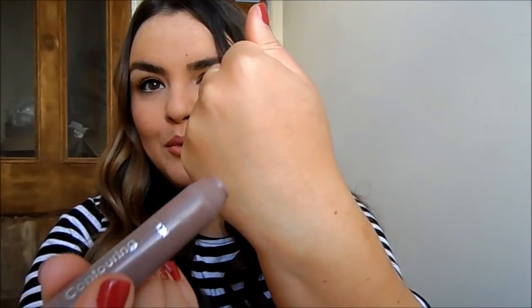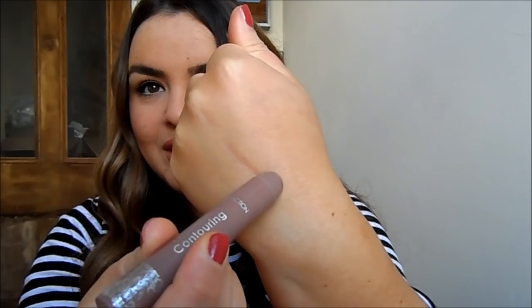Then another product that I think I have actually mentioned before, but I wanted to give it another honourable mention, is the Collection Precision Contouring Stick. This is in the lightest shade, and what is so great about this is the shade itself almost has a mauvey tone to it. I said it like American, didn't I? So it works as a really great contour shade. If you can see how I've got it here, it works so nicely, and I think that it's great for the price as well. It's not an orange contour, it's a really nice contour.